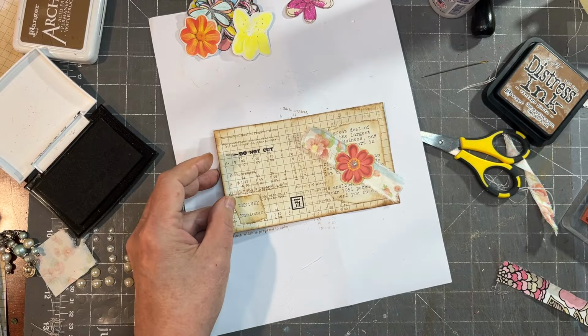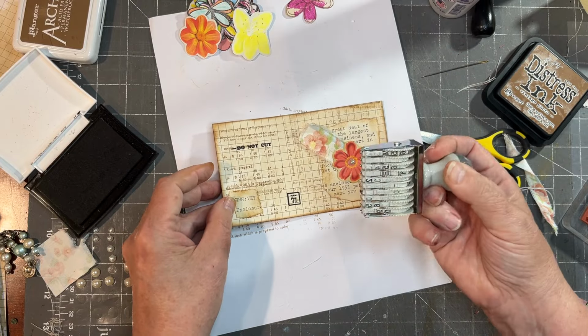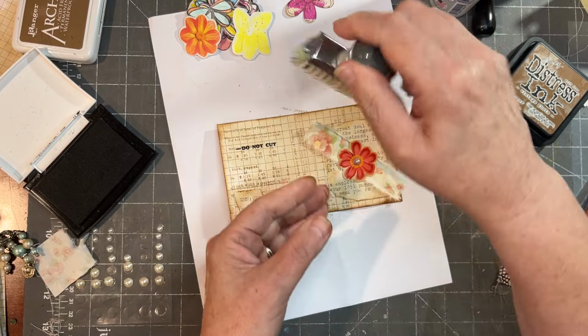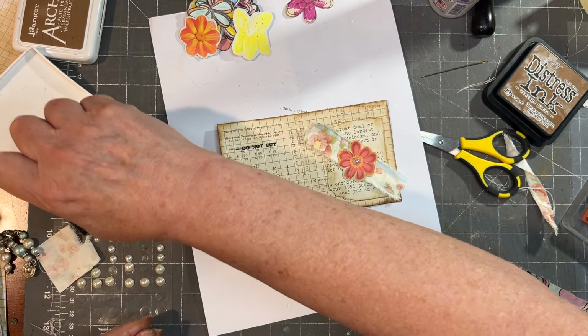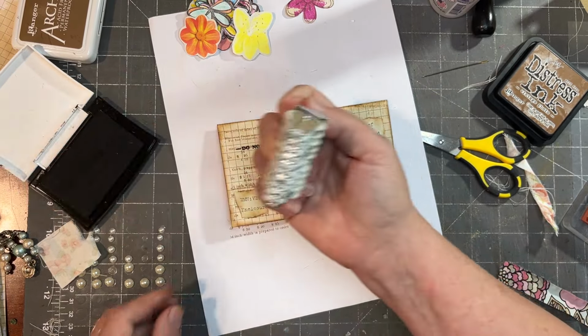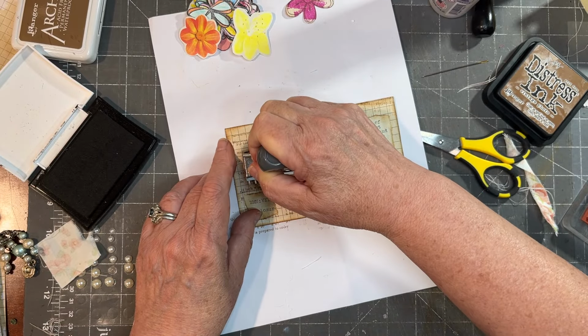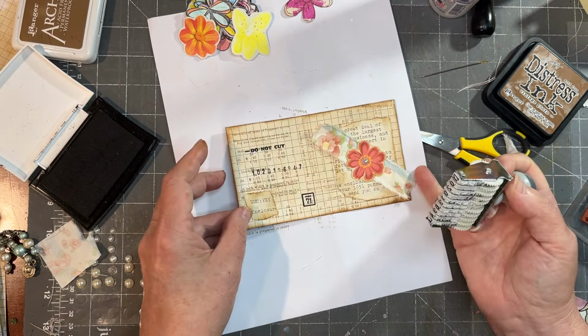I don't want to have too much here, but I think three. This is just one of those library stamps that I have. Just dialed a bunch of numbers onto it. There we go.